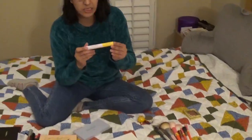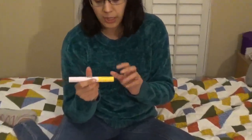They swatch okay. The shimmers swatch better than the mattes, but I know that mattes in general have a hard time swatching, but it's not worth it. And while I'm on that subject, I'm just going to skip ahead to this next one. The Wake Up Pen is not worth it, in my opinion, either.